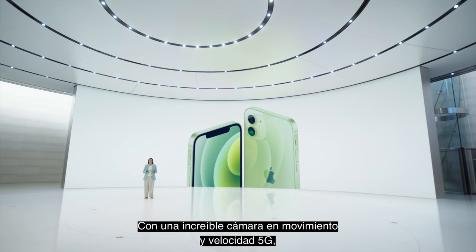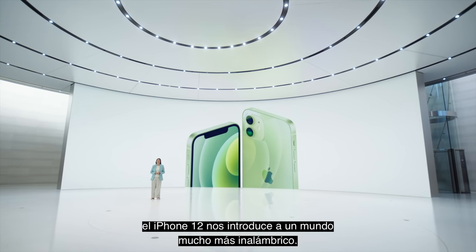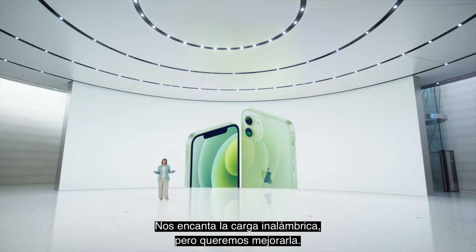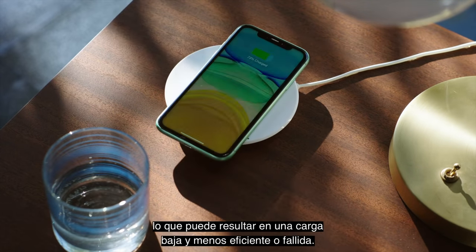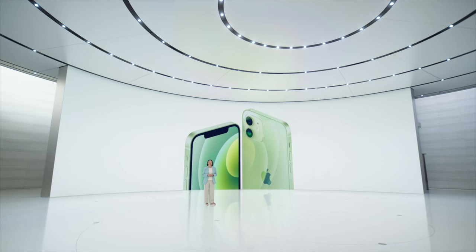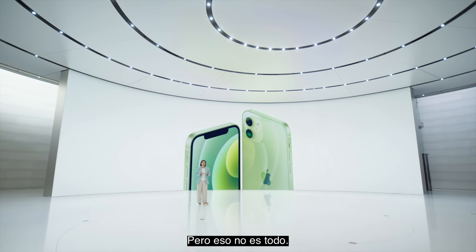With an amazing camera on the go and 5G speeds, iPhone 12 takes us into an even more wireless world. We love wireless charging, but want to improve the experience. When setting down your phone, you can miss the exact center of the charger, which can result in slow, less efficient charging, or none at all. So with iPhone 12, we are making this so much better. But that's not all.